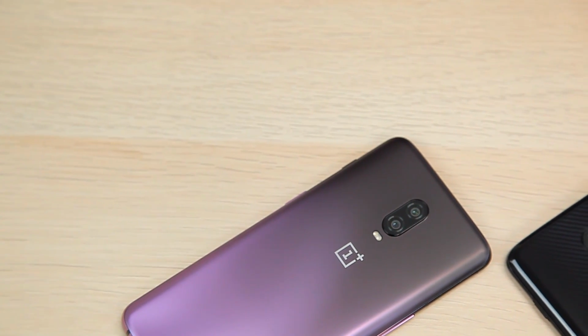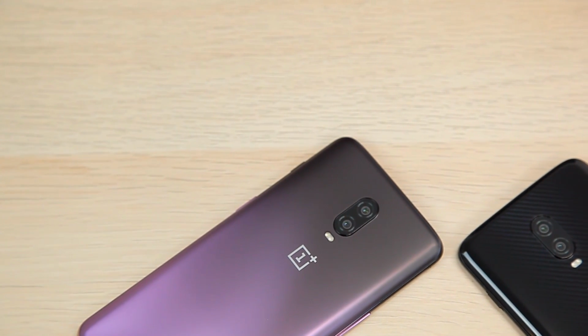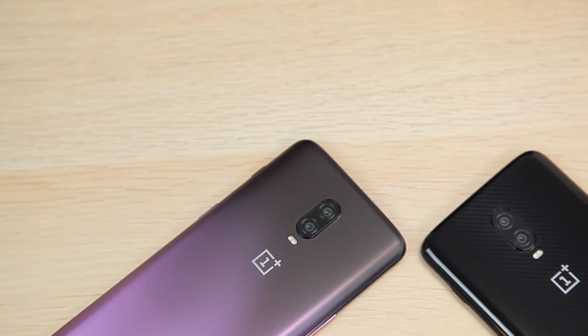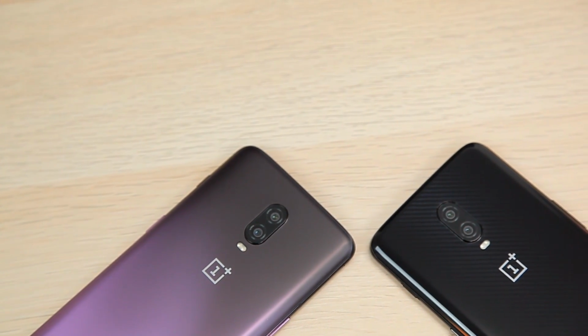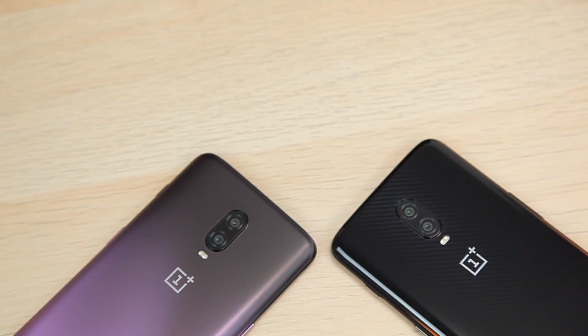The camera on the 6T is also really good. So going back historically again, cameras have always been the Achilles heel of OnePlus phones. They've been really good all around, but then whenever you get to the camera, some of the photos you would take were not so great, to put it lightly. But the 6T is really nice.